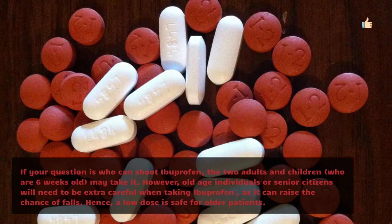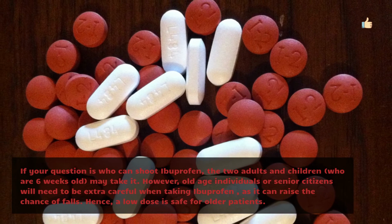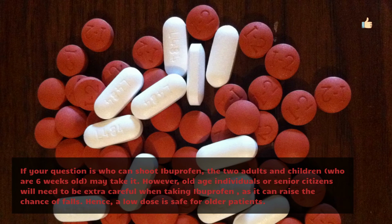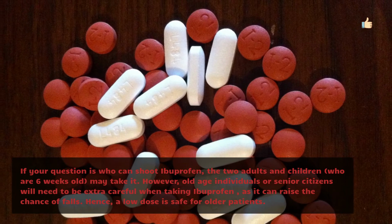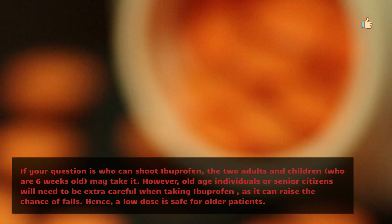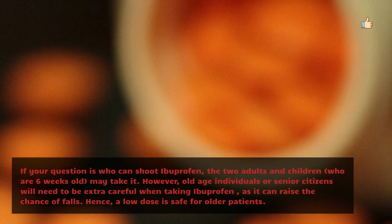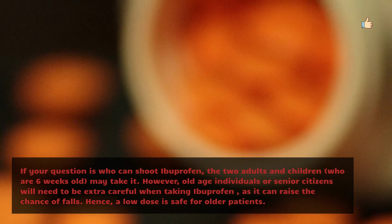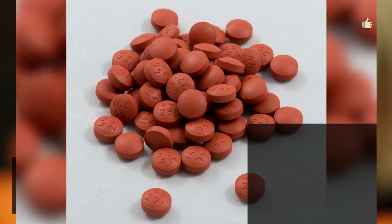If your question is who can take ibuprofen, both adults and children who are 6 months old may take it. However, old-age individuals or senior citizens will need to be extra careful when taking ibuprofen, as it can raise the chance of falls. Hence, a low dose is safe for older patients.